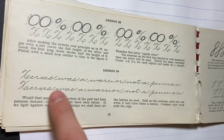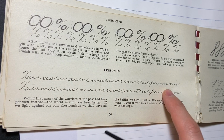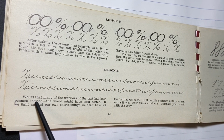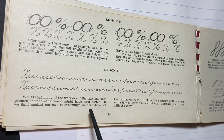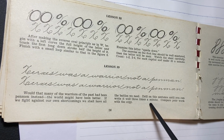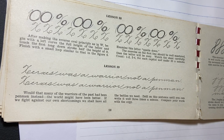It has this copy, the sentence copy. Xerxes was a warrior, not a penman. And it says, would that many of the warriors of the past had been penmen instead, the world might have been better. If we fight against our own shortcomings, we shall have all the battles we need. Drill on this sentence until you can write it well 3 times a minute.